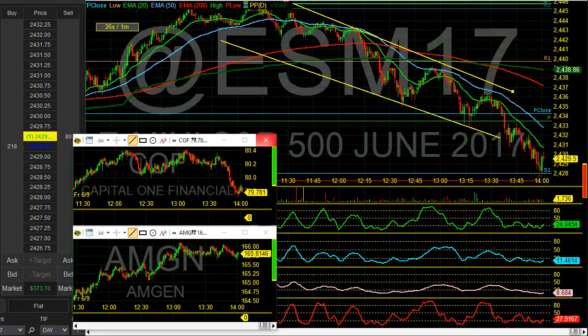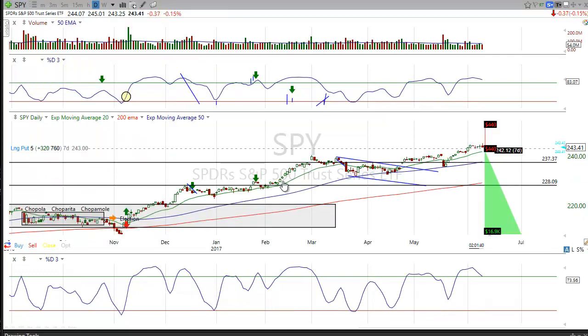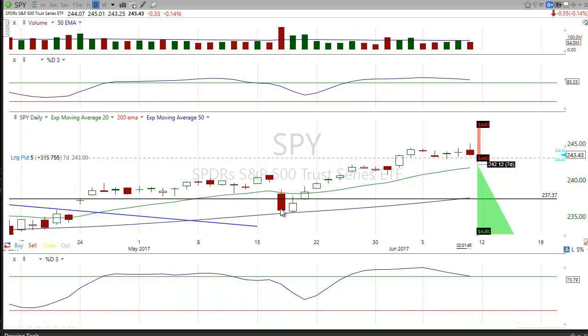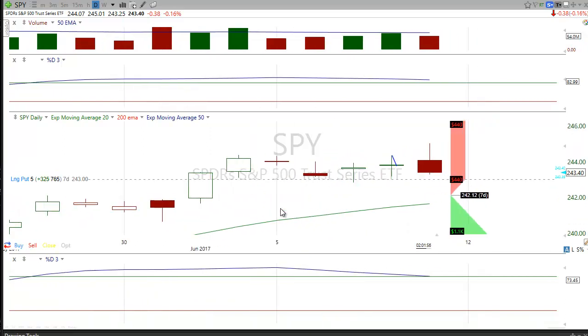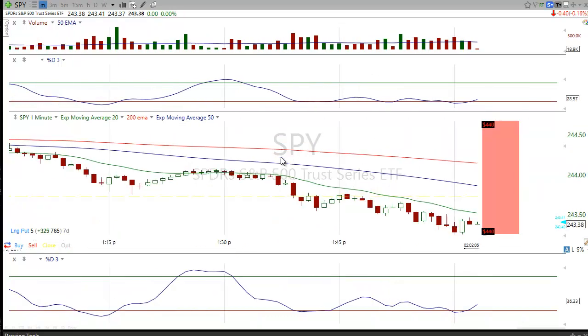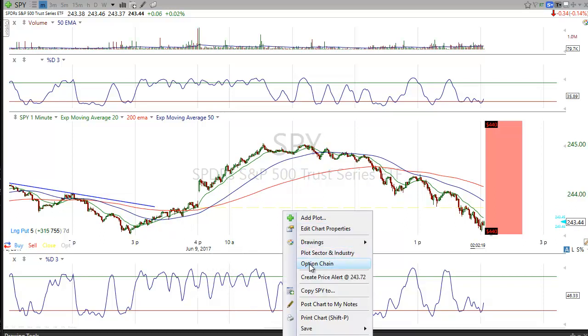Take a look at the chart here. We could actually bring up the SPY. Put them on here just to track them. Oh, let's go to the 1-minute chart actually. We're up at 315. How much are we up on it? $315. That's pretty good. Let me bring up the option chain on this.